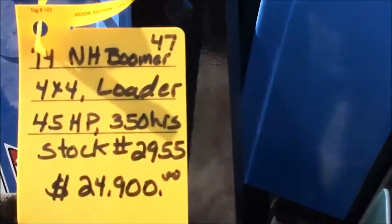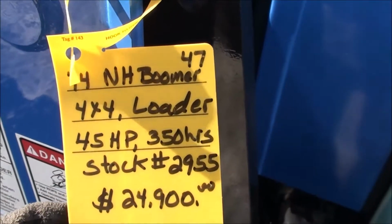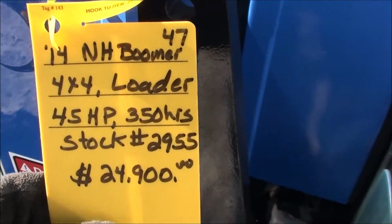We do take trades, also offer trucking and financing. Tractor also must pass a 40-point inspection prior to pickup or delivery. If you have any questions regarding this unit, please contact us.